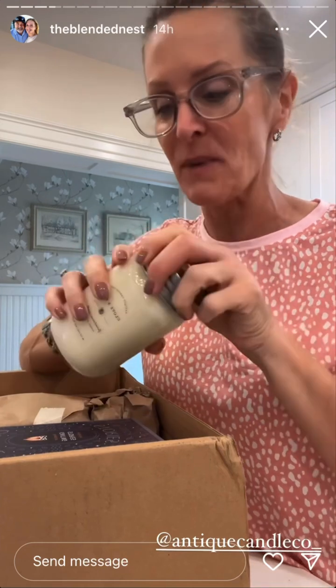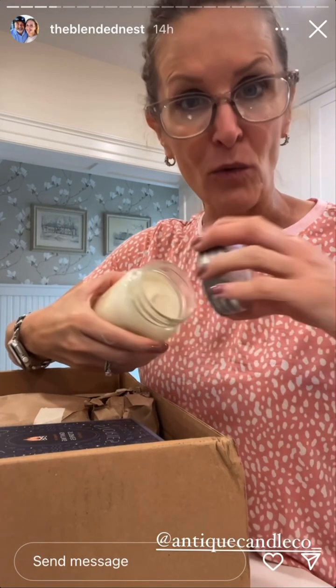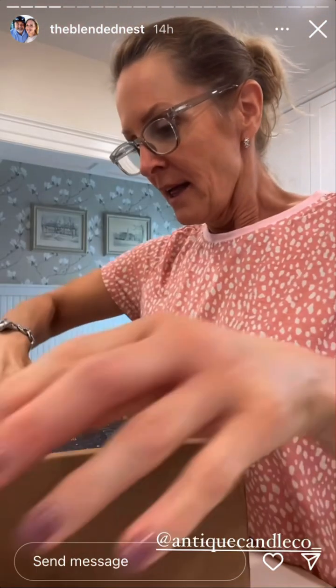And let's see, clove and pine. I shared this with you last month. This is such a good scent. It's a little more masculine, but it is good. This is really good. Rob's going to be very happy about that. So you get a 16-ounce candle of the clove and pine. Then you also get a 2-ounce clean cotton candle. This is so fresh smelling.